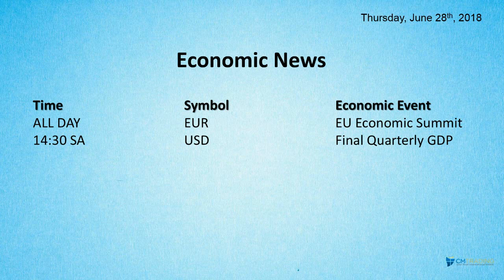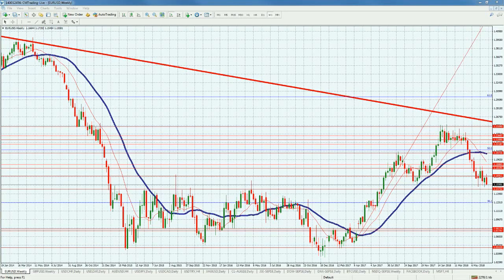So let's see what's been happening in the markets. A lot of rotation, and let's take a look. We're going to start out with the EUR/USD, and as you can see, it's a weekly chart. If we look at this, we're back to the bottom of this range, at the 115.50-ish level right now, and it looks like we're going to continue breaking this further down later today.